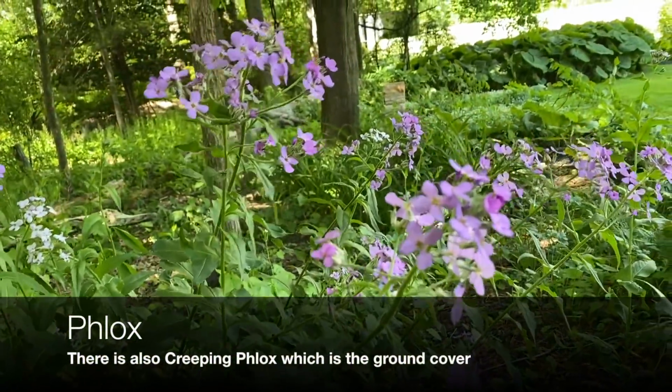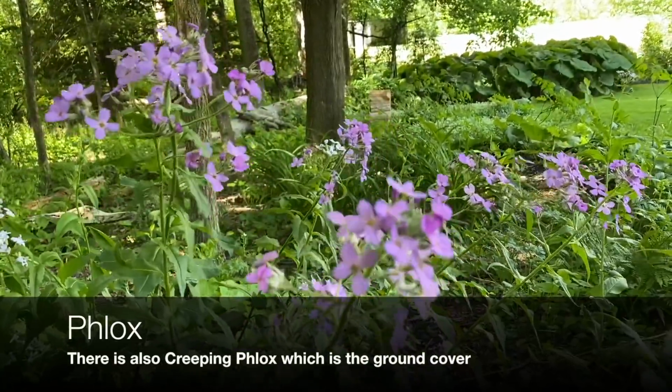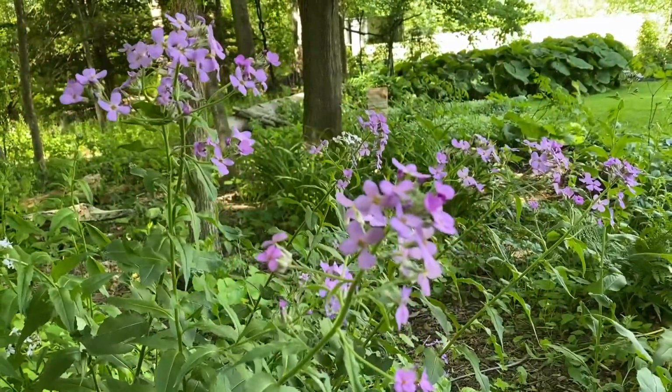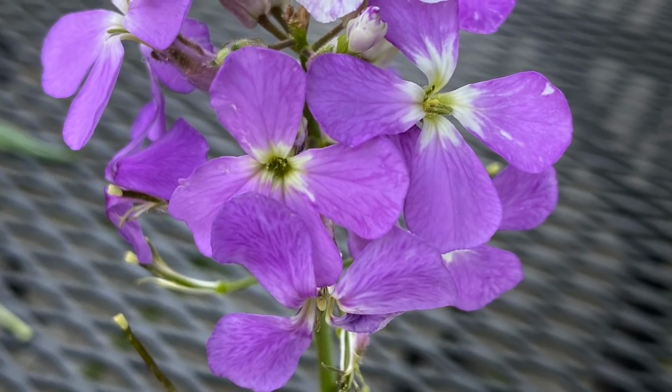Unlike the creeping phlox you would see going along the ground, these are tall phlox. I have them in light purple, pink, and white.